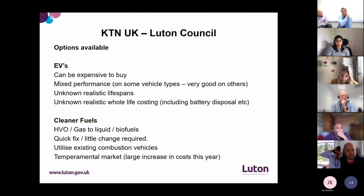So the EVs, we've demoed these. Again, some are good, some not so good. But they can be expensive to buy, especially when we're looking at refuse trucks, especially heavy goods vehicles. You've also got to install the infrastructure around charging, which can also be an expensive outlay at the moment. So with mixed performance, what we just touched on, some have been very good.